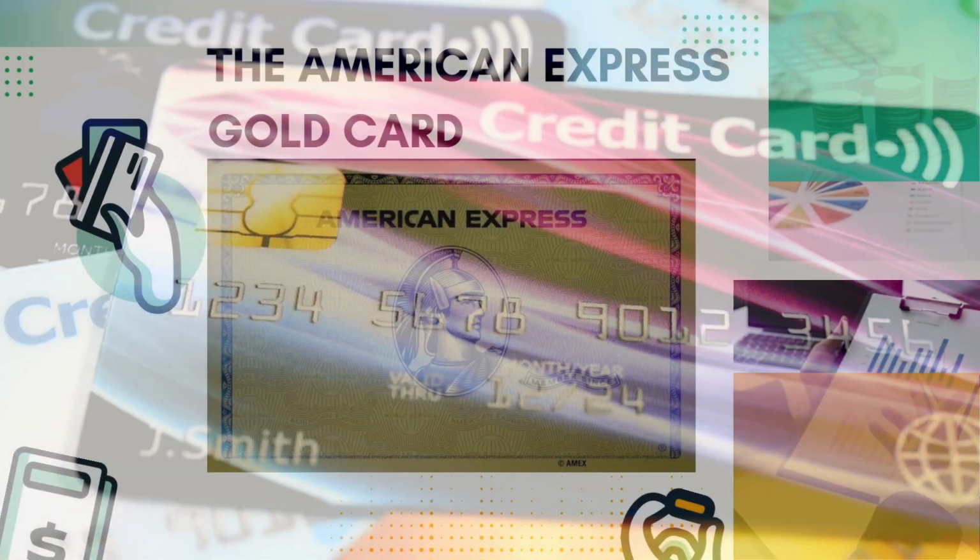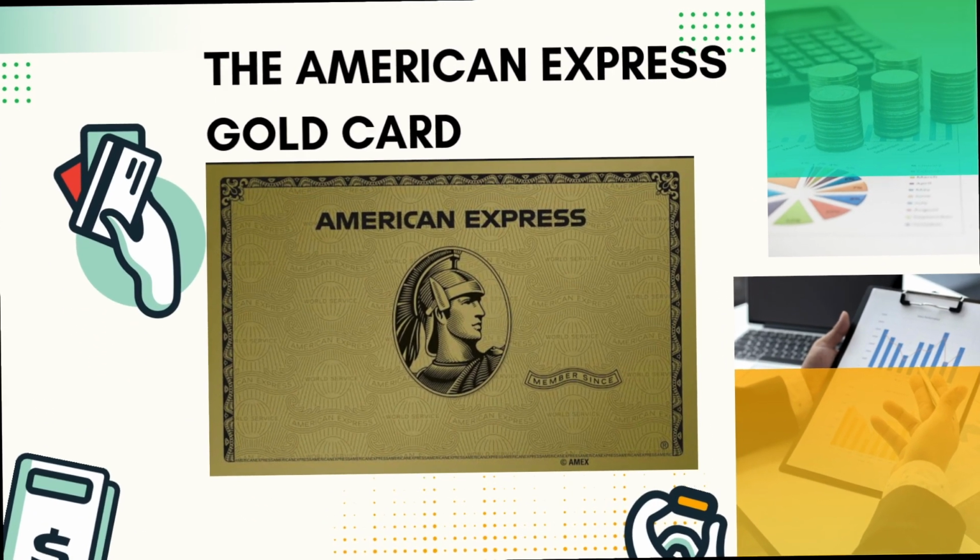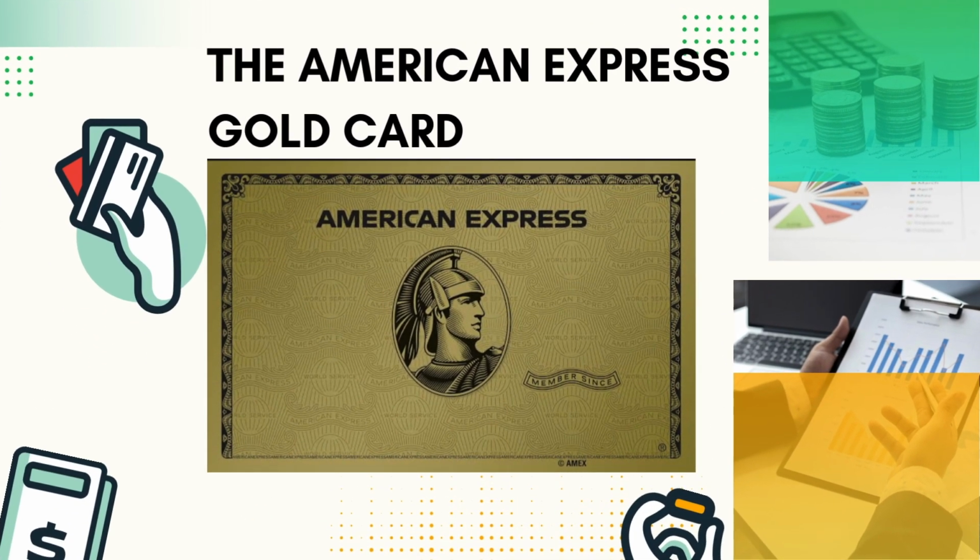So the first one that comes up is the American Express Gold Card. The sources are really emphasizing how good this card is for earning rewards on dining and everyday spending, particularly restaurants and U.S. supermarkets. Okay, so foodies, take note. Right. So listen to this reward structure. 4x Membership Rewards points, that's 4 times the points at restaurants worldwide and U.S. supermarkets, plus 3x points on flights booked directly with airlines or through AmexTravel.com.